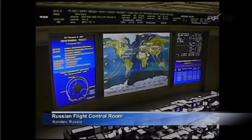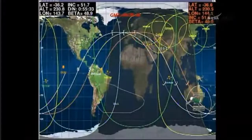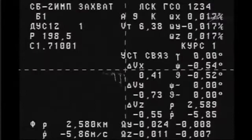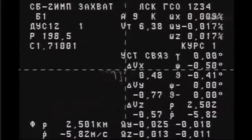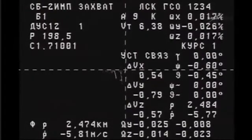You see this live view of the cavernous flight control room from a balcony camera. This is the team that's in control of Progress operations and has been since the Progress reached its initial orbit following its launch some 5.5 hours ago. This view is a live downlink picture from an external television camera on the Progress 55 resupply ship, as you see this cross-haired engineering overlay view that you have become familiar with for all Russian vehicle arrivals at the International Space Station.